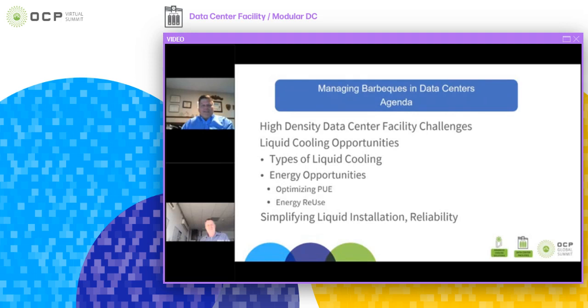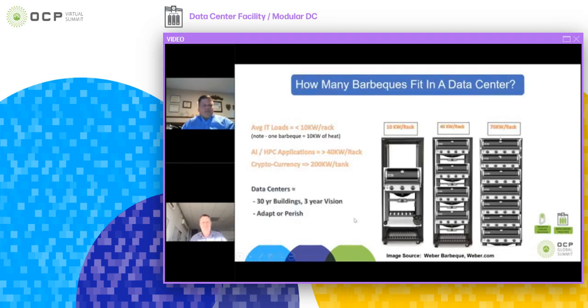Data centers don't consume any energy. They convert electrical energy into heat energy. That energy can be reused with proper technology, and liquids enable that at a much greater level than air cooled does. And we're also going to look at the key focus of today's discussion: if we agree that liquid is the right answer or a good answer, how do we make the installation simple, adaptable, and reliable?